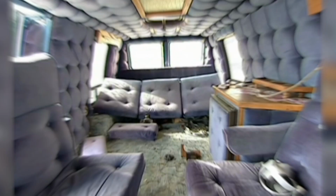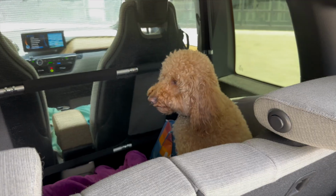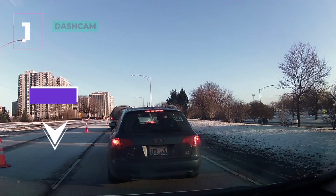What do you do when you get a new car? You get some stuff to make it your own, right? From little stuff to containing fluff, these are our must-have mods and accessories. Let's go, Olive.